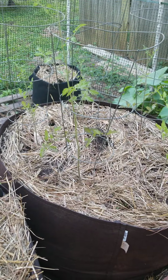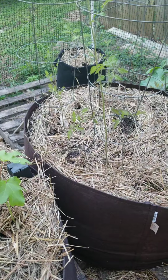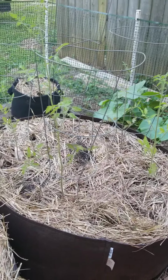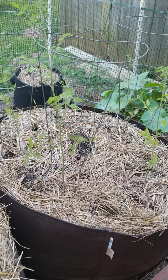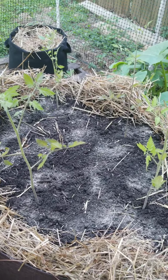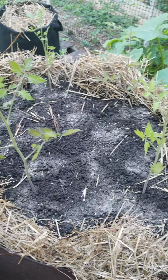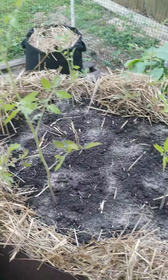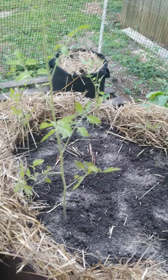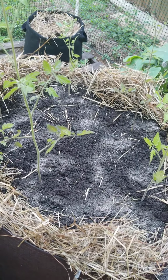But they're lagging behind all the other tomato plants, and I'm attributing it to the soil. I'm hoping if I come through and just top them off real good, that will give them the support that they need. And I will go through and do this to especially my container tomatoes at some point during their growing season. But these I decided to do a lot earlier.